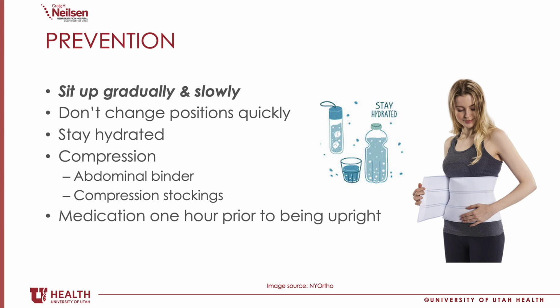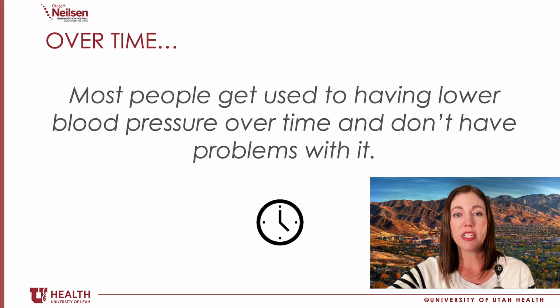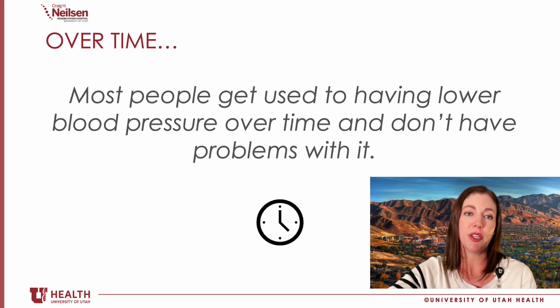And then there's also medication that can be taken if the doctors prescribe it, called Midodrine, and that helps the blood vessels to tighten and to not have as many episodes of OH. Over time, most people get used to having a lower blood pressure, and your new baseline is probably going to be a little bit lower. Your body will accommodate and you'll not experience these OH episodes.